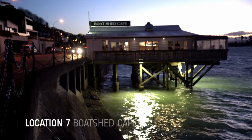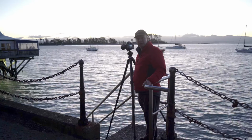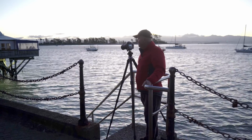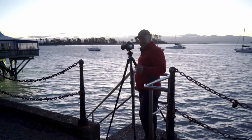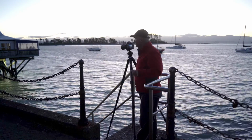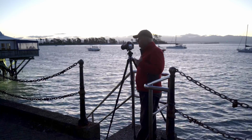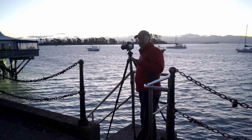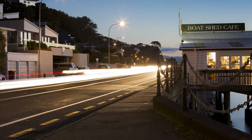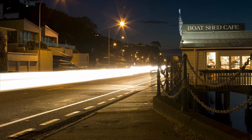I am now a bit further east on Rocks Road on Nelson's waterfront. And I'm shooting the Boatshed Cafe. The Boatshed Cafe is a really iconic landmark. The trick is timing, just like in comedy, to be here before the sunset and then wait an hour and then get the tail lights and headlights of cars. Get the blurred traffic lights on the left-hand side going past the cafe to show it's nighttime.